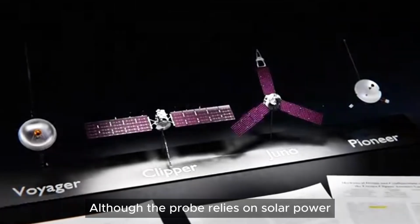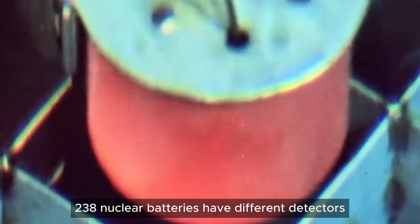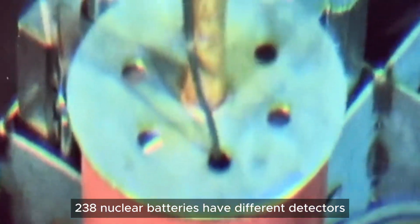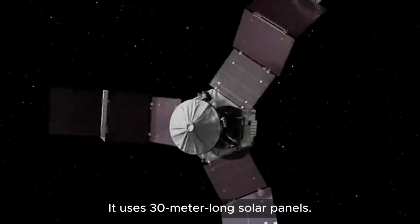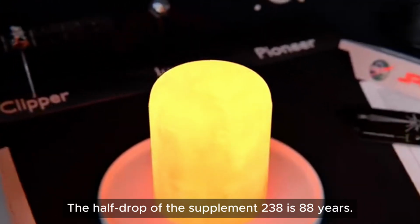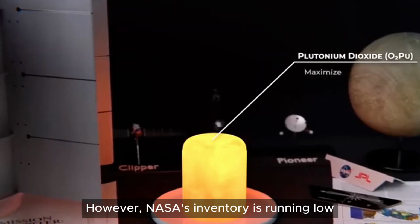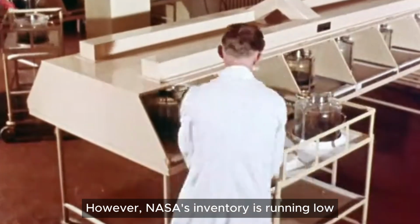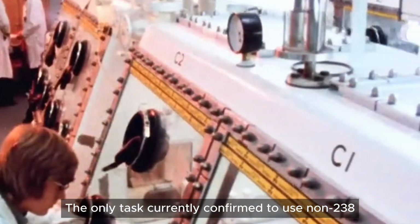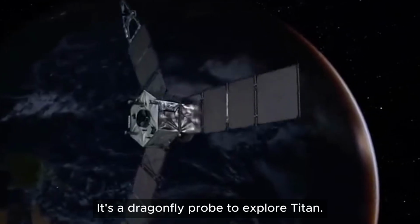Although previous probes traveling this far relied on plutonium-238 nuclear batteries, this mission uses 30-meter-long solar panels. The half-life of plutonium-238 is 88 years, making it an ideal energy source for space exploration. However, NASA's inventory is running low. The only mission currently confirmed to use it is the Dragonfly probe to explore Titan.